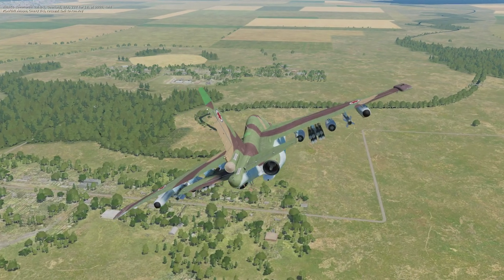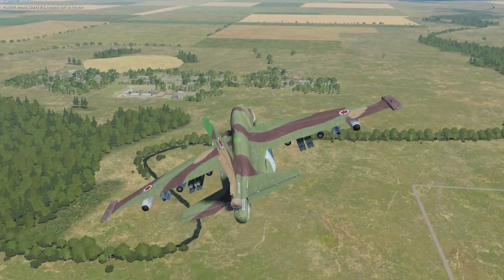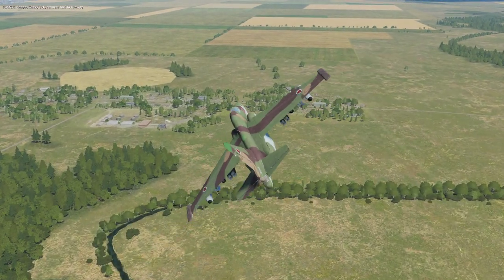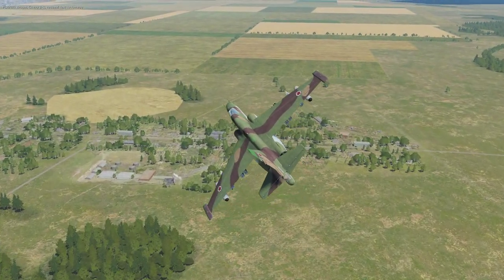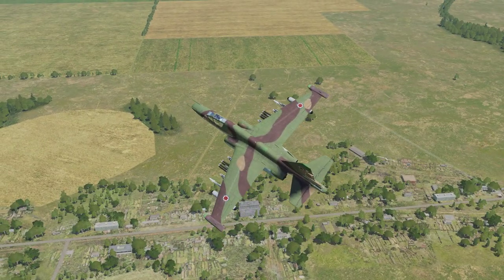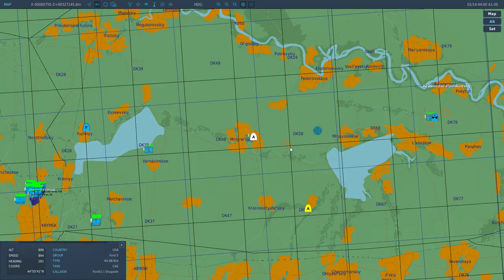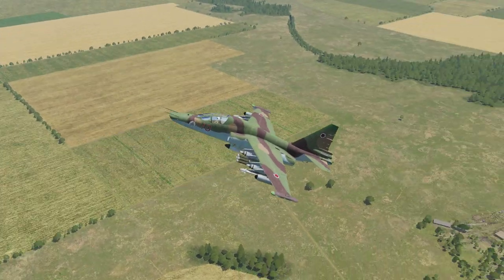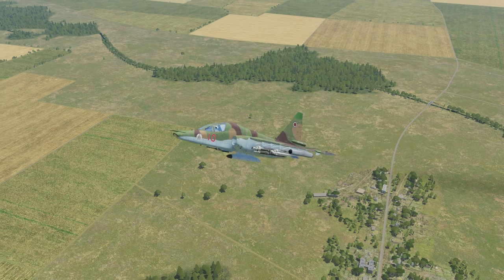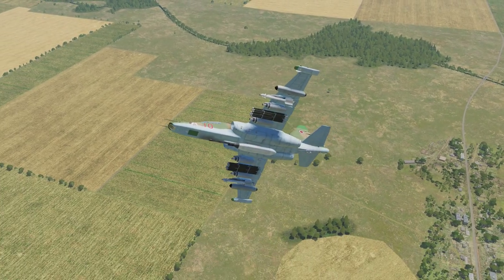So we're gonna pull up and veer away. I want to see if I can get a visual before they open fire, if there are any enemy units still there. There might actually not be, because if there are any enemy units down there, I can't see them.